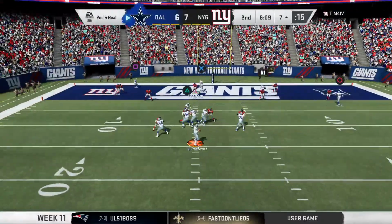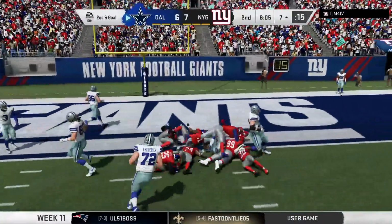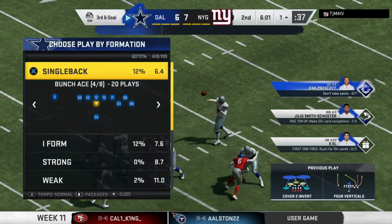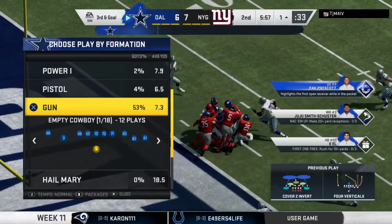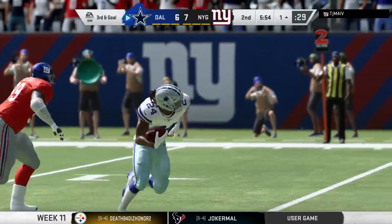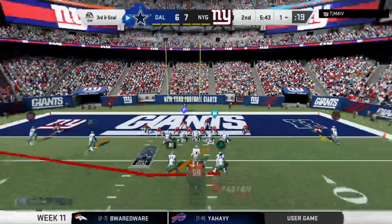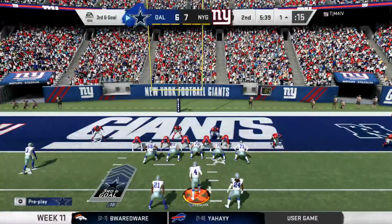Prescott to throw this time. This will be dumped off to Barber. They'll wind up getting 7 on the completion, but they'll still be faced now with a 3rd and goal situation. And we see another pitch and catch there to the running back. This position just continues to evolve. They become just as critical to the passing attack as a lot of receivers, tight ends, because their ability to make people miss in the open field can really generate big plays for an offense.